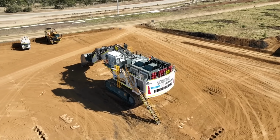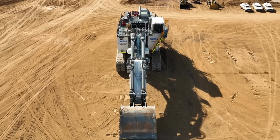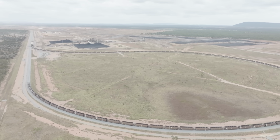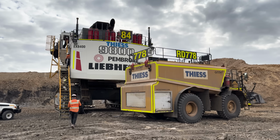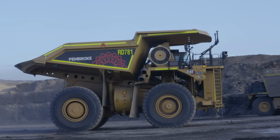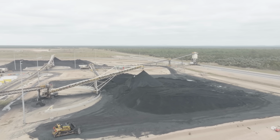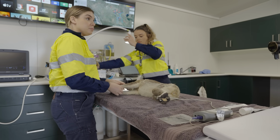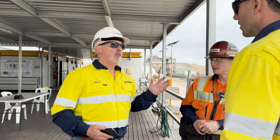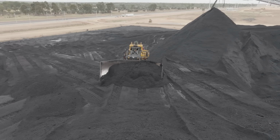We first visited the operation via TEAS in April of 2023 as they were commissioning their new fleet and developing the mine's infrastructure. Now we're back in 2024 to see the mine in a fully operational capacity. It has everything from autonomous trucks, a beautiful loadout facility, and even a koala sanctuary. It's worth noting this is the best access to a large-scale mining operation I've ever had. So buckle up because we're taking you with us.